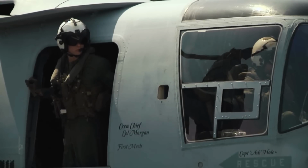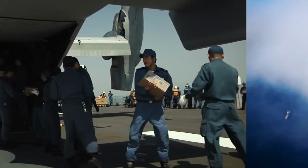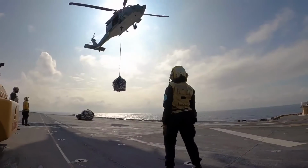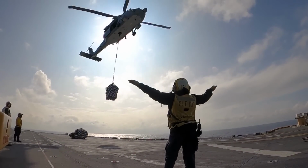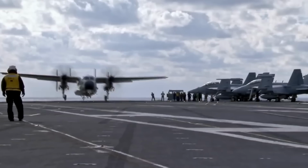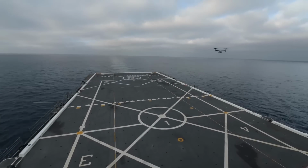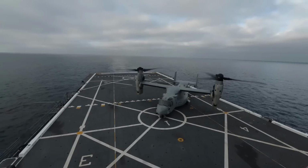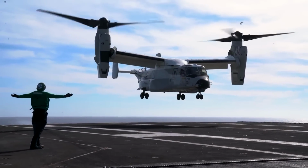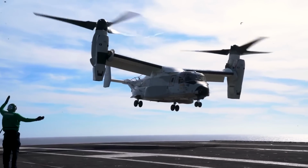In 2009, a new role was invented for the tiltrotor: carrier onboard delivery. Sometimes the ships of the fleet are at great distances from each other and from the bases, and the range of helicopters is not enough. Therefore, for a long time, this work was taken over by aircraft like the C-2 Greyhound, but they could only work on aircraft carriers. A tiltrotor, on the other hand, can fly far and deliver cargo to any ships, and not only ships. So, the CMV-22B was born. Bell and Boeing received an order for 48 aircraft, some of which have already been delivered.